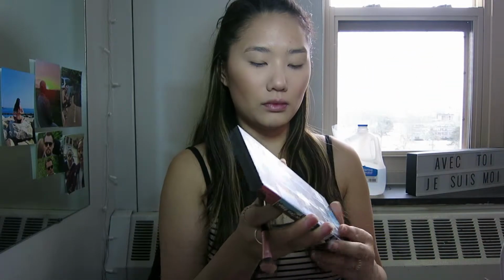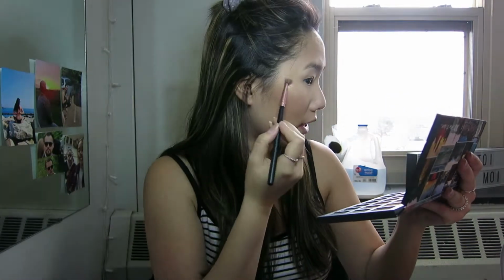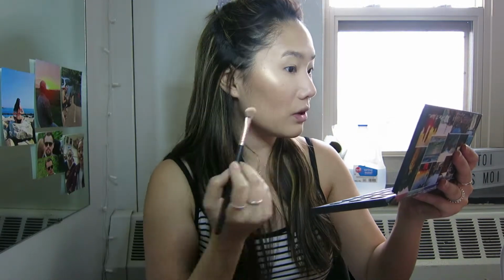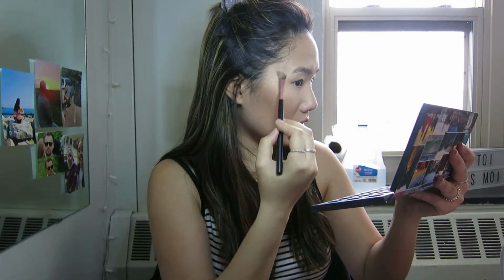And I don't actually have a mirror. I should have a mirror in front of me so I can see what I'm doing. Okay. So you're just gonna go straight up the cheekbone. And as you can see, that gives a really nice yellowish glow, which I just find suits my skin tone better.